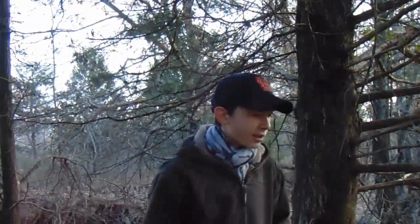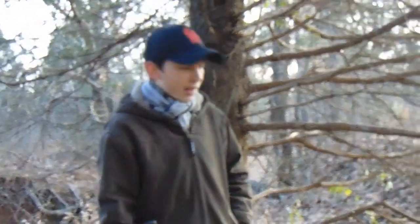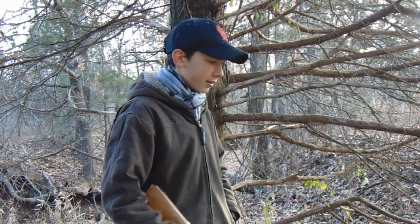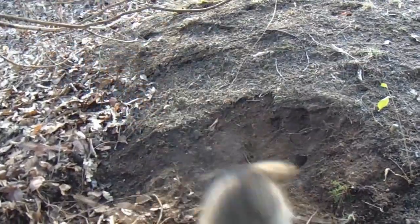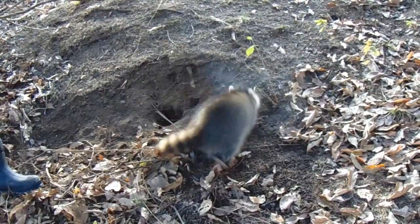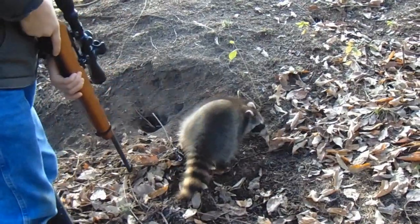Alrighty, guys, we're gonna go ahead and dispatch this raccoon here. My favorite place to shoot coons, foxes, and coyotes is right below the skull and in the neck or the spinal cord. Hits the spinal cord and it causes instant paralysis. Knocks him out instantly. So we're gonna go ahead and try to get this coon. Look over here. I didn't even hit him.